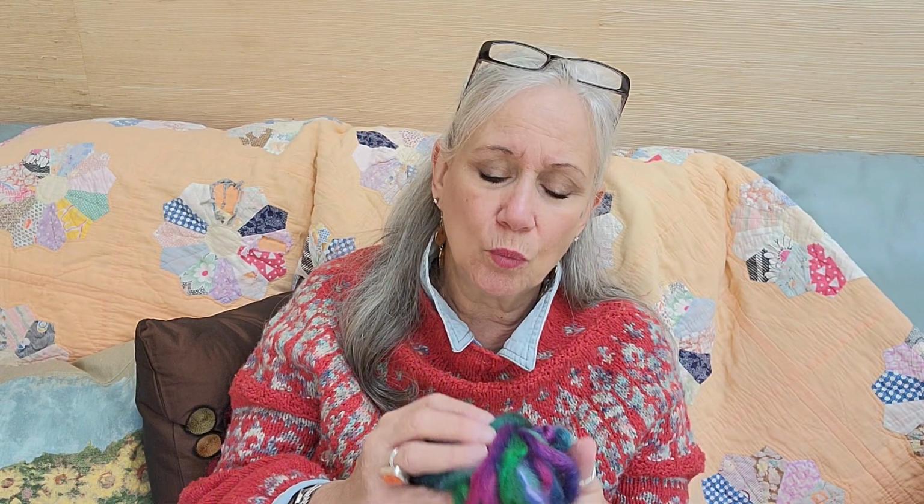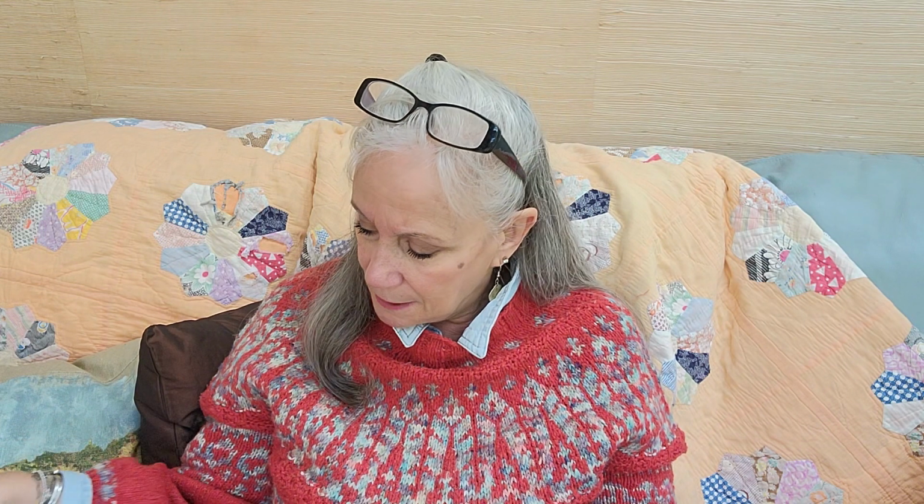But I was really very happy with this. The past couple of rovings that I bought, the colors were really packed in, and the fiber wasn't all that wonderful. It's great for spinning on a wheel, but when I sit and spin watching a baseball game or watching football with my husband, it tends to be too hard to work with on my spindles.